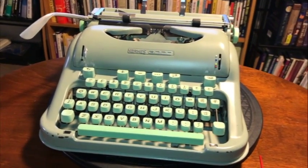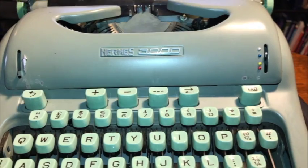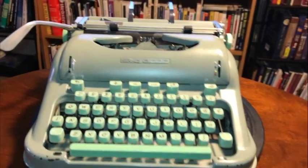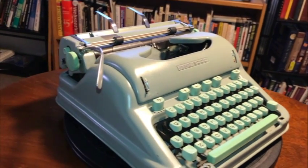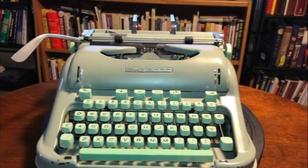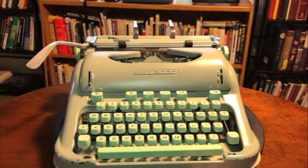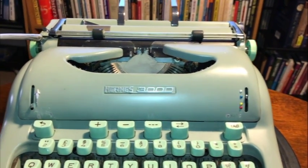One last thing about it is this name, Hermes 3000, will carry on for quite a while, but the typewriter will change its appearance. The next version of this does not have all these luscious curves of this typewriter, and it goes far more angular. Pretty much the same typewriter mechanism that we have here, and then it'll go yet even a different style, but it's basically the same thing.